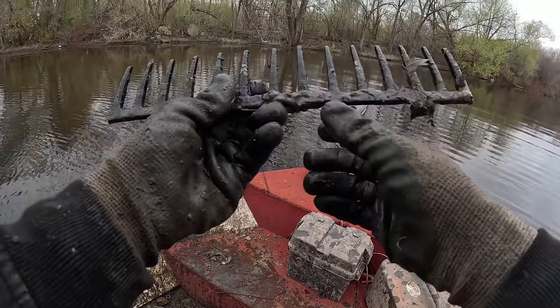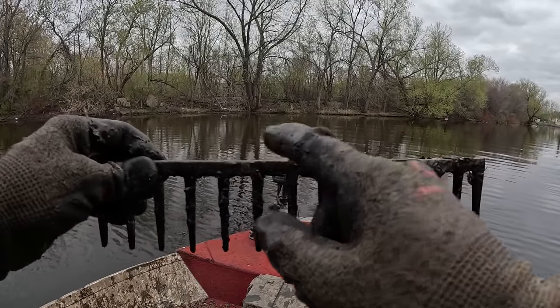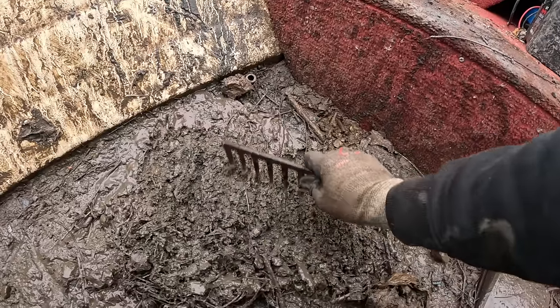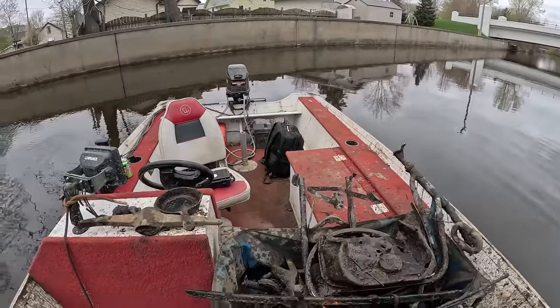You can tell what that is right away, man. That is definitely a rake head. But where's the handle? What the heck? It almost doesn't even look like there was a place where the handle might have snapped off. Oh, she's nice and fertilized down in there. Here we go, plant your seeds. Super cool, though, you guys. We caught us the old rake head.